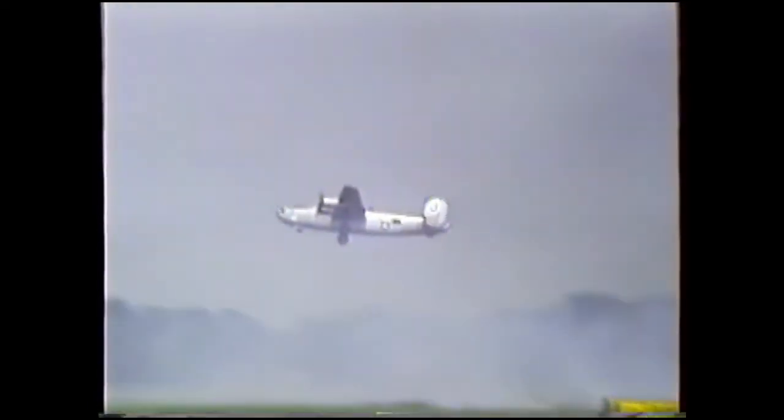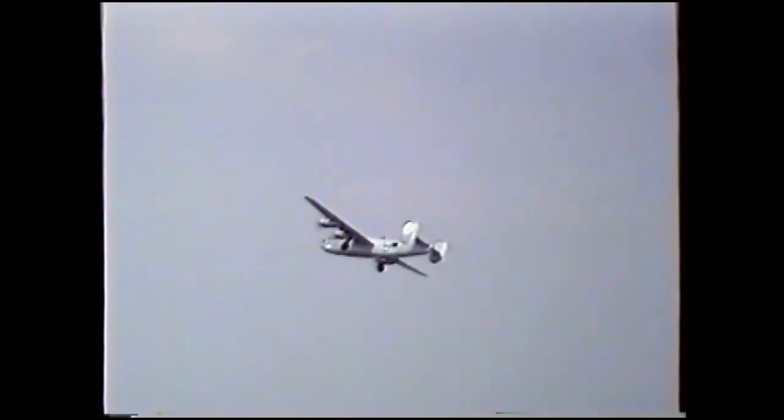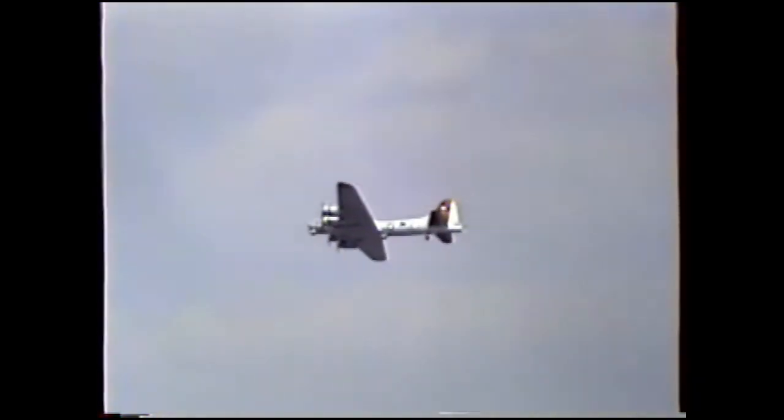God bless America. On behalf of the Confederate Air Force and the group of... God bless America. God bless our servicemen that have protected our freedom throughout these many years. God bless you.